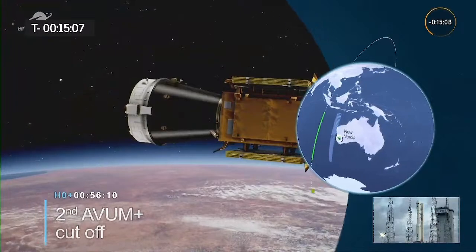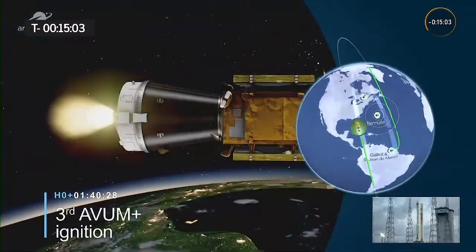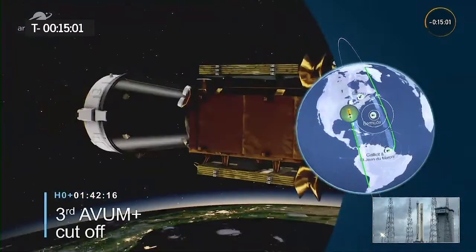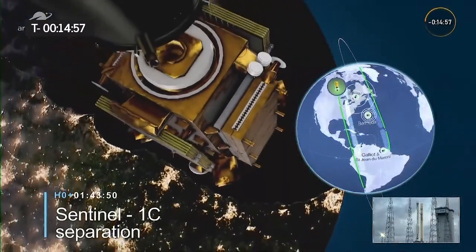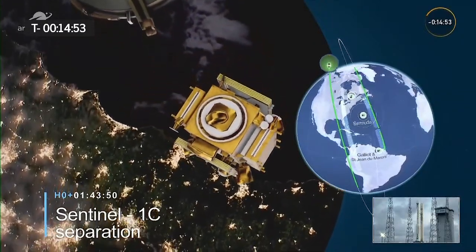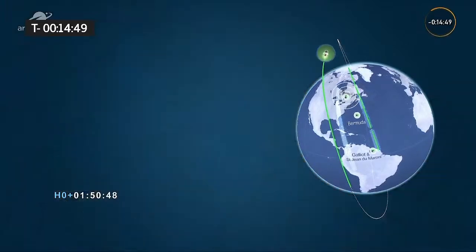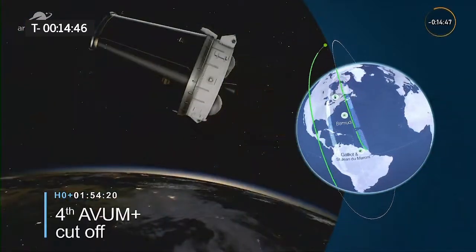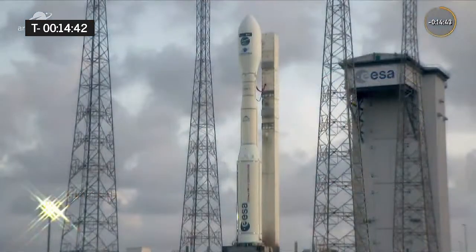And then another ballistic phase will lead us over Cuba, where we will fire the AVUM upper stage for the 3rd time before reaching the precise orbit required for Sentinel-1C, and will separate it. The last step of this mission will be the final burn of the upper stage over Canada to ensure the re-entry of the upper stage and to leave no debris orbiting the Earth.